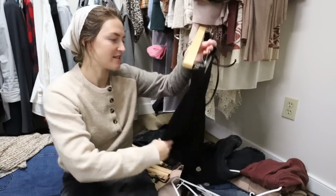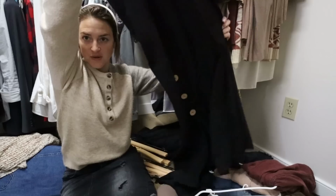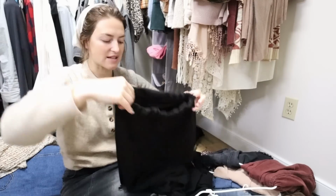I just think I love everything they stand for. Here's a maxi skirt that I sewed. The wooden buttons, very classy.